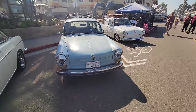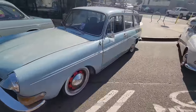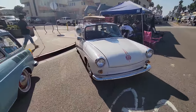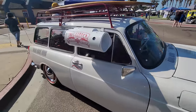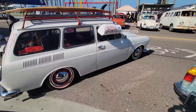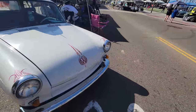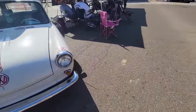Pretty cool. Late model square. A little earlier one. Don't know what year it is. It's just a little earlier. I think it's probably 68. That's my guess. 69. Anyway, let's go on to the pier. We'll go check out the ones out there before the music comes back.